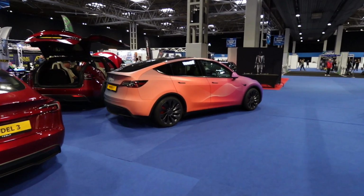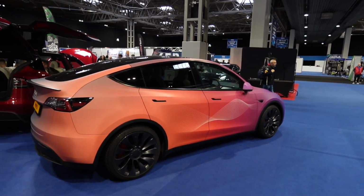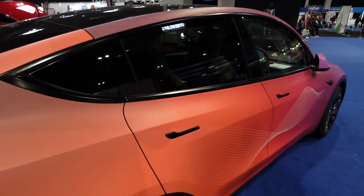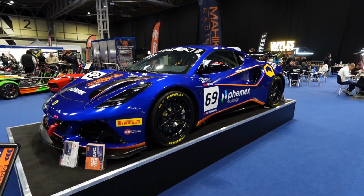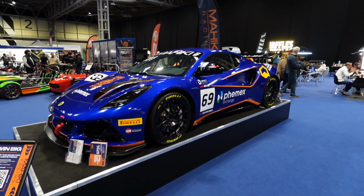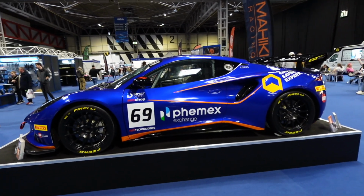The technology of wraps and things now is coming along so much. I love the way it fades from front to back, and it's like a matte finish on it. That looks really nice. Have a look at this Lotus Emira GT4 race car. In this colour with the livery and everything, that looks so cool. Lotus definitely need to bring out a road going version of one of these. That looks so cool, look at that.